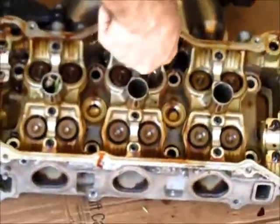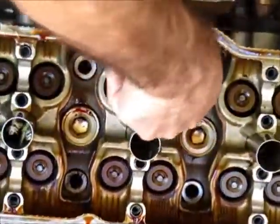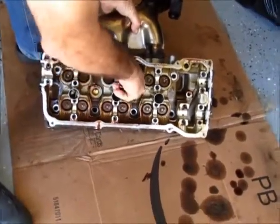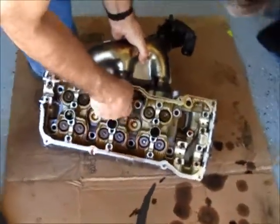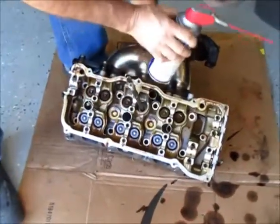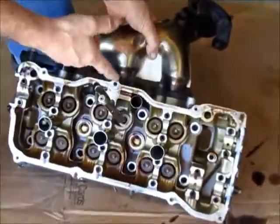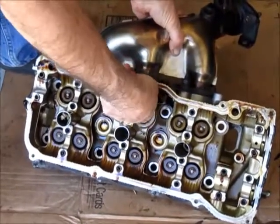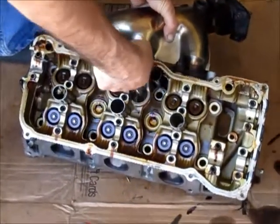Okay, so we had to pull the head off because I wasn't really happy about this valve. So you see, it should be really easy to pull in and out, and I couldn't, and we soaked it in WD-40, and I used Marvel Mystery Oil and all kinds of stuff, but it's still sticking. So we had to pull the head off.